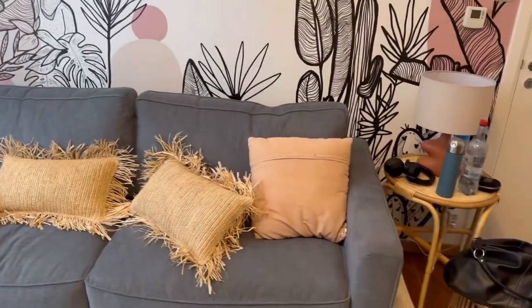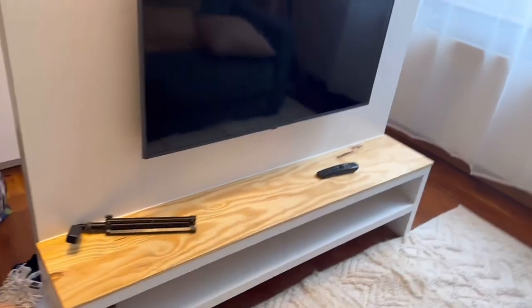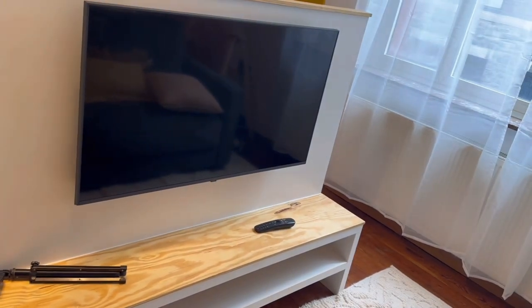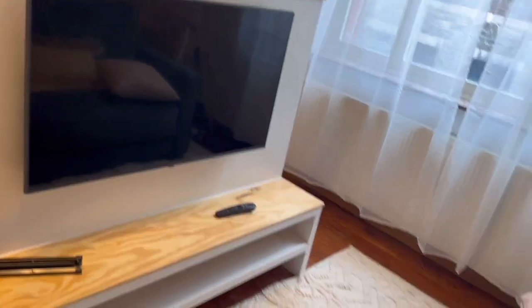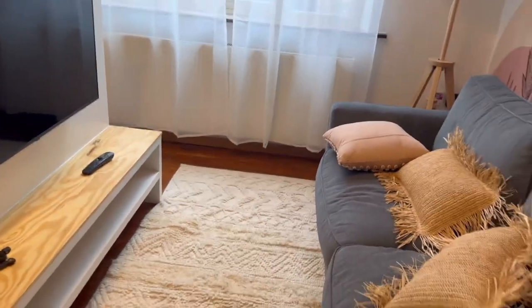There's an area where you can sit to watch TV together with your family. And some people will not even allow me to show their room. Yes, my kids don't want me to show their room, and they are not even ready to show their faces as well.